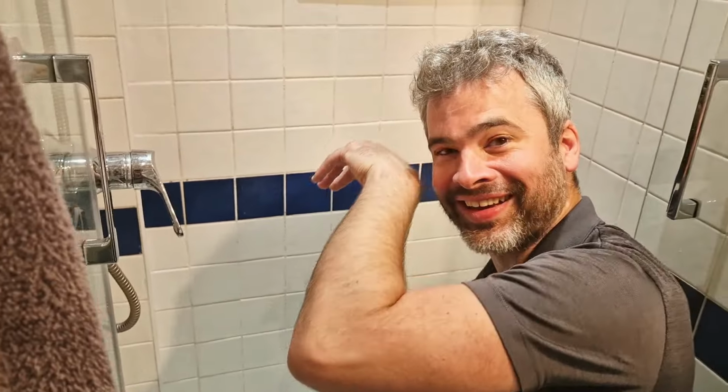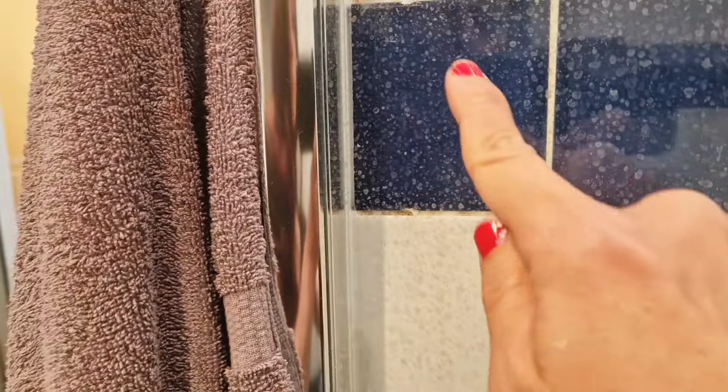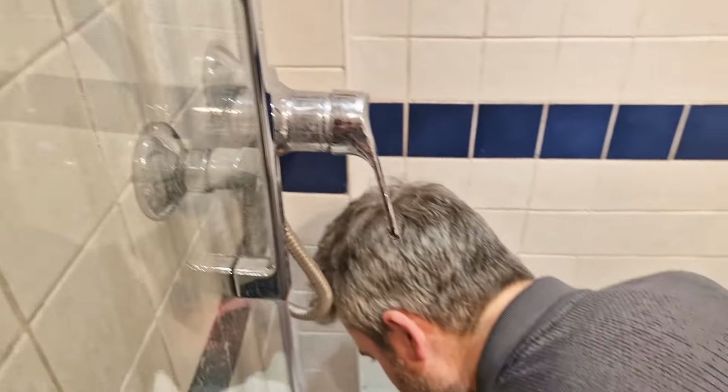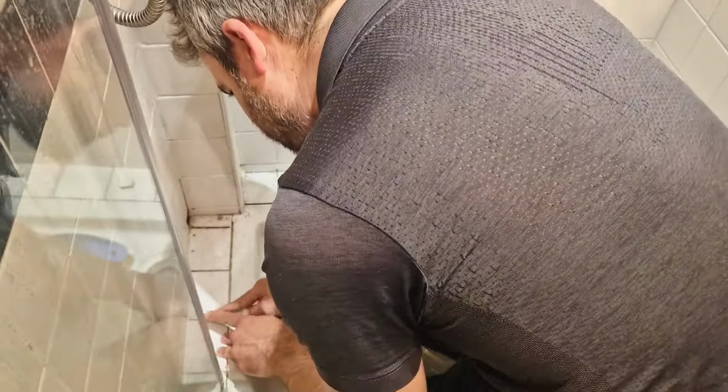I remember you were very proud of how good you had done it. I did. Well, I want to show this part. Yeah, this part is very well done. This part right here that the door's in front of, so you can't really see it very well. But that part is straight as a ruler. It is very straight. So I did a very good job.